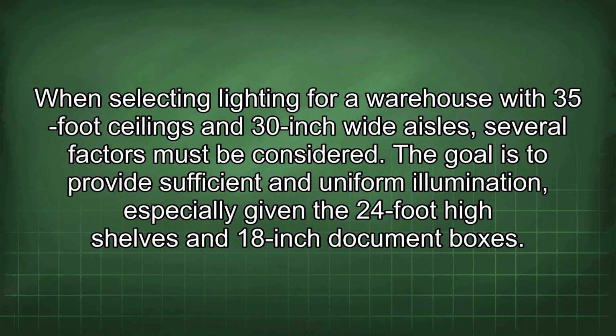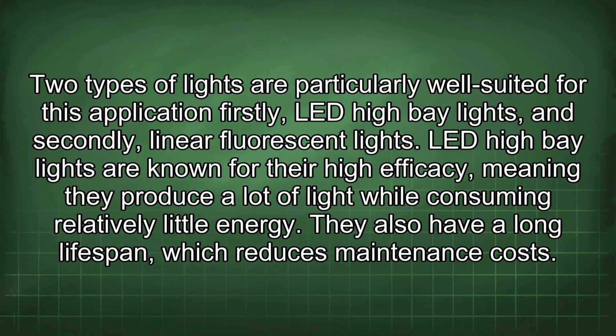When selecting lighting for a warehouse with 35-foot ceilings and 30-inch wide aisles, several factors must be considered. The goal is to provide sufficient and uniform illumination, especially given the 24-foot high shelves and 18-inch document boxes. Two types of lights are particularly well suited for this application. Firstly, LED high bay lights, and secondly, linear fluorescent lights.